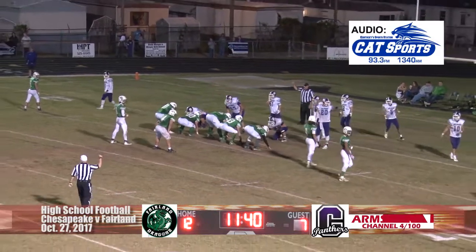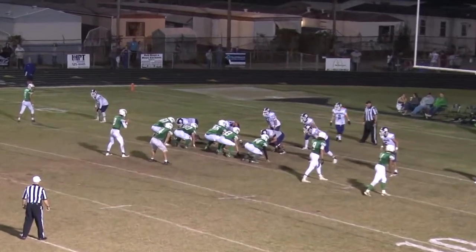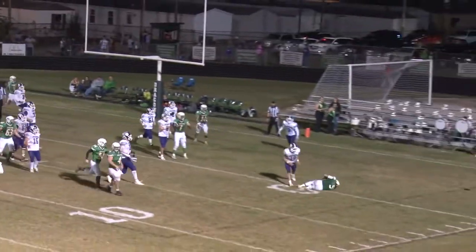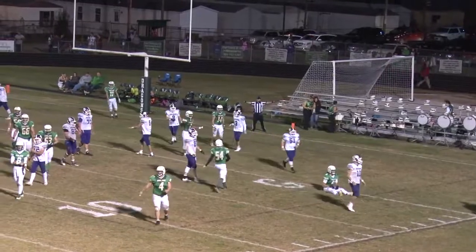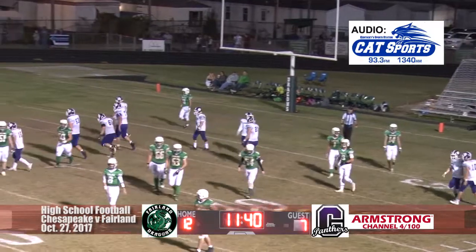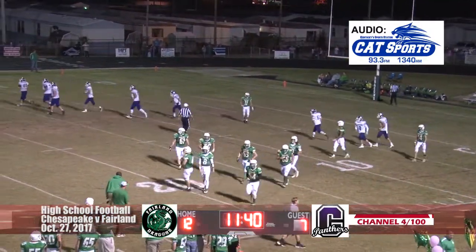Lambiot out in the gun. Fisher to his right. Trips right. One receiver left. Cunningham is in the slot to the right. Lambiot takes the snap, rolls to his right, and looks for Ty Wilcoxon and hits him right in the feet. And the extra point's going to be no good. With 11:40 left in the third quarter, Dragons 12, Chesapeake Panthers 7.